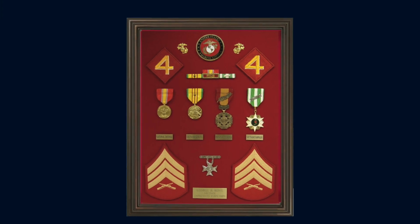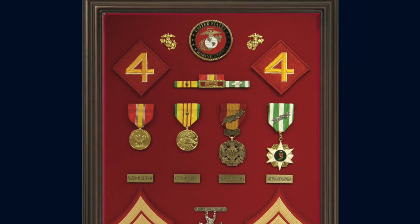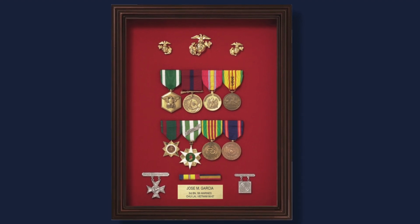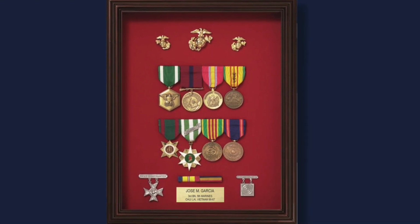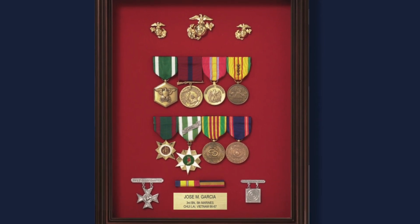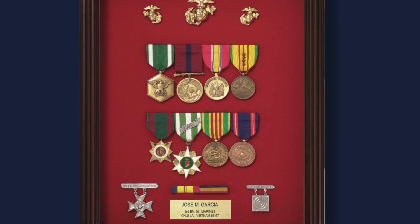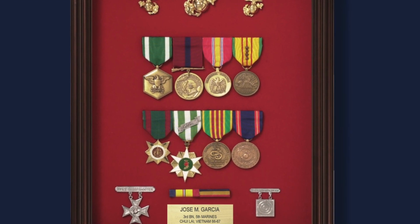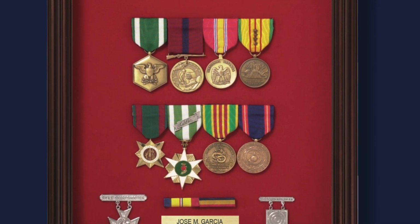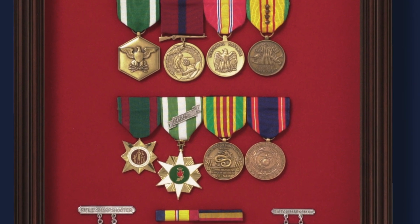This is a classic case of a young sergeant that served in the 4th Marine Division, where he shows his ribbons over his medals. I like the way this Marine put on his brass plate underneath his name that he was in the 3rd Battalion, 5th Marines in July 66 in 1967. He has a personal decoration, Good Conduct Medal, and 4 campaign stars on his Vietnam Service Medal, as well as the Vietnamese Civic Action Honor Medal, and he's added 2 commemorative medals, which are kind of cool.